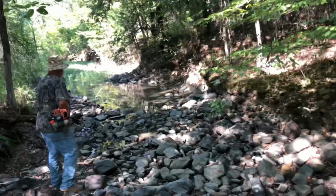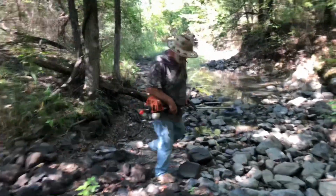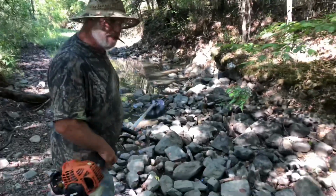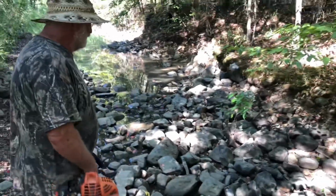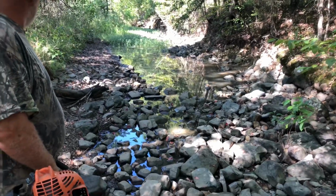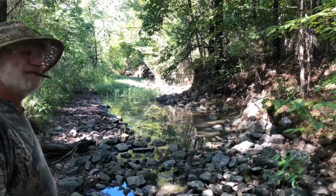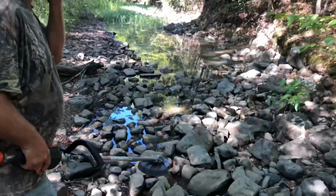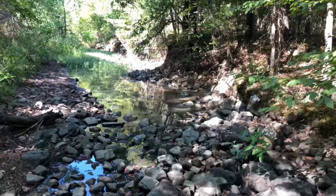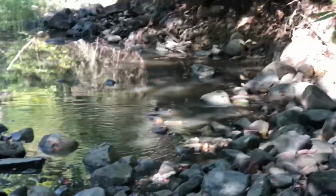Here we found part of the creek with a lot more water in it, and been following a snake out this way. Yeah, there's several of them in there. Some water moccasins in here. So here we go, nice big old water pocket. Ooh, look, you can see a snake. Is that a diamond head?